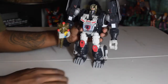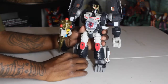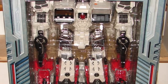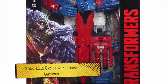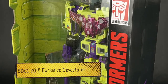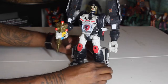In previous years for Comic-Con exclusives, we've been getting G1 and Generations inspired figures that are like, for instance, Metroplex. We got him, I believe, back in 2013 as an exclusive. We also got Fort Max. Was that 2015 maybe, or sometime when we got that one. Then we got Devastator, Titan Class Devastator.